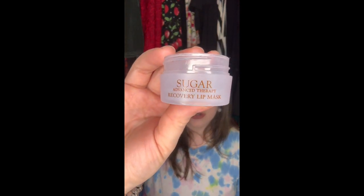I did finish my Fresh Sugar Advanced Therapy Lip Mask that I don't know what happened to the cap of this. I love this lip mask. I would buy this again. This was fantastic. In the wintertime, my lips tend to get pretty dry, kind of for the same reasons. I don't drink water, and the climate's kind of harsh up here. So I really like this. I would get that one again.